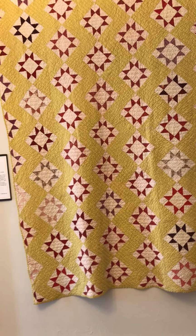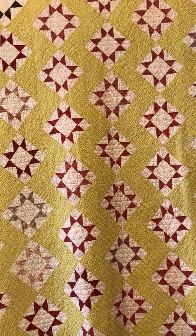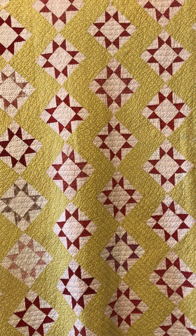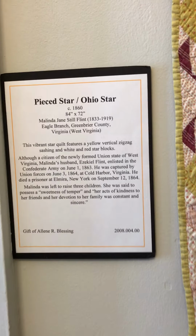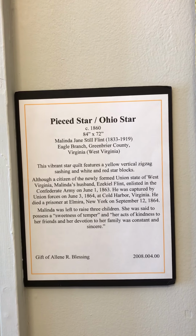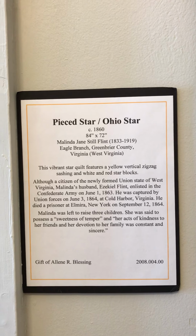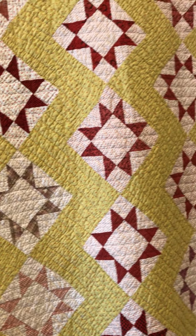This first one is Peace Star, Ohio Star. Circa 1860, it measures 84 inches by 72 inches. Created by Melinda Jane Still Flint, Eagle Branch, Greenbrier County, Virginia/West Virginia. This quilt features a yellow vertical zigzag sashing and white and red star blocks.